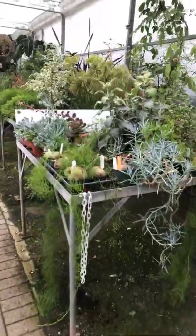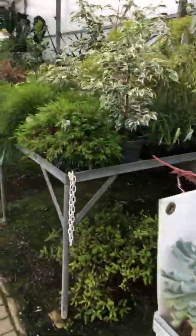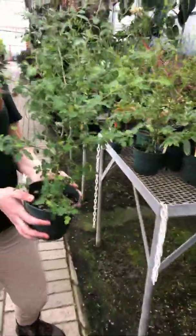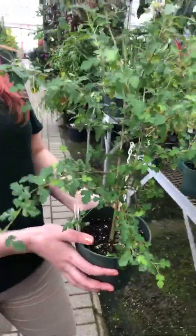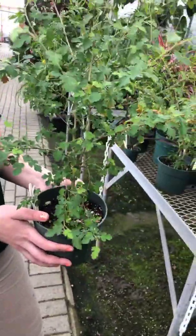We don't have too many because they're hard to get, but we do have one cool plant I'd like to talk about. It's a hibiscus. This is one of the rarest hibiscus in the world because it's only found in one part of Australia, and it's actually critically endangered right now.